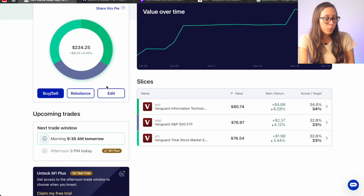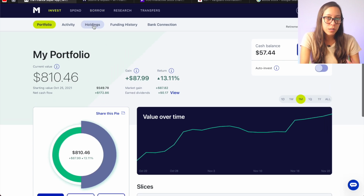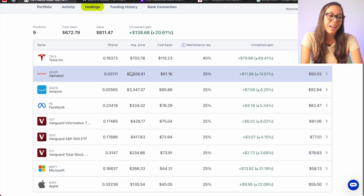Now, back to our portfolio, we can see that this is the whole portfolio. This is a return, but the true return for this portfolio is 20.61%. I have unrealized gains of $138.6 in return with a cost basis of $672. Now that's a 20.61% return. This is my whole portfolio and all the holdings that I have in these stocks.